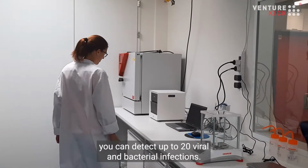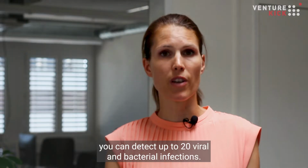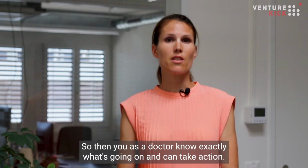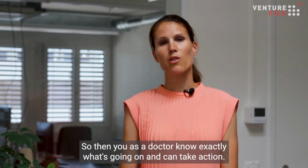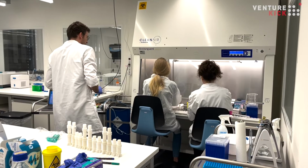Depending on the machine, you can detect up to 20 viral and bacterial infections. So then you as a doctor know exactly what's going on and can take action. For example, only prescribing antibiotics if necessary.